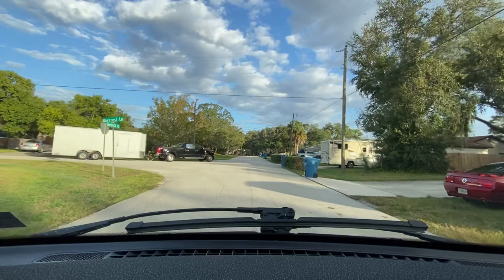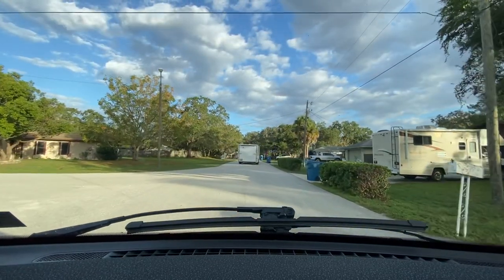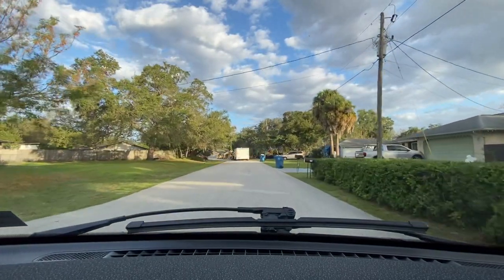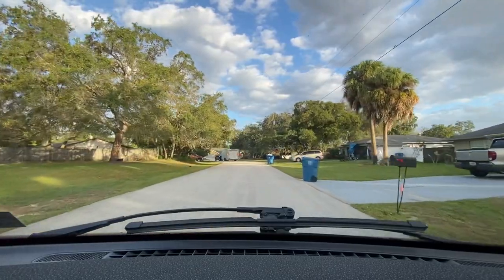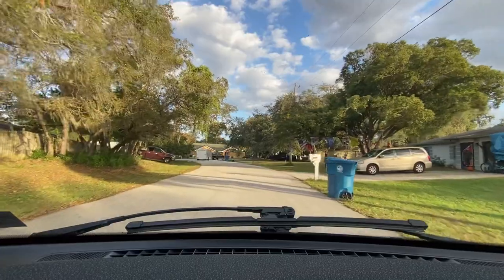Tree service. Oh, so that pickup truck right there with that trailer is a tree service business. It's the Mini Winnie. All right. So we just went through here. We just made a big circle, but I'm going straight, because I see a whole bunch of flags hung here on my right-hand side. I see some Halloween decorations over here. I see a whole mannequin with a Jason mask.